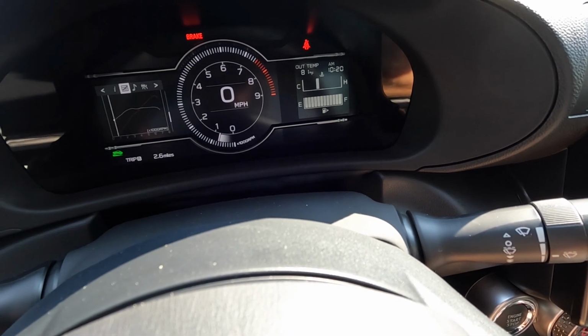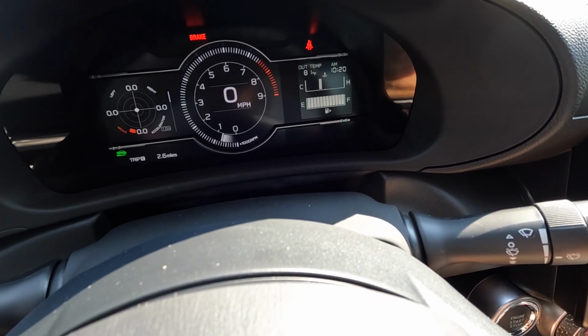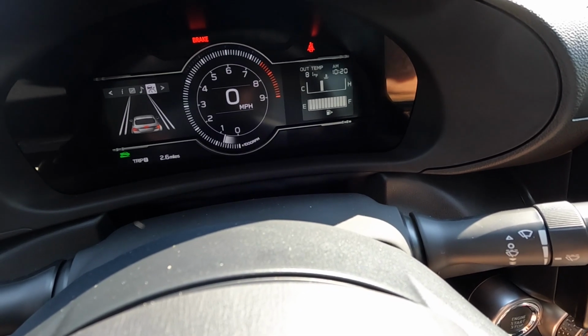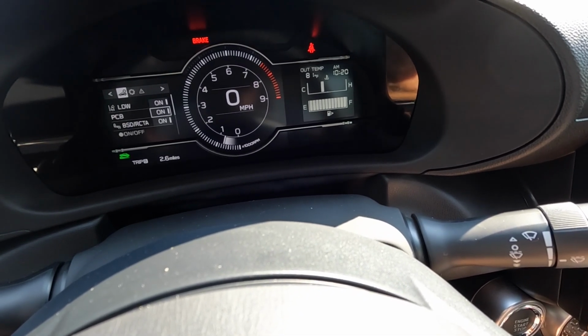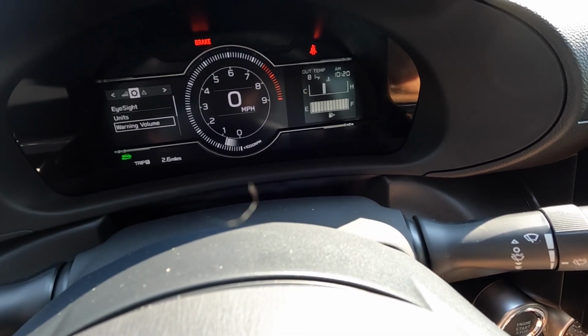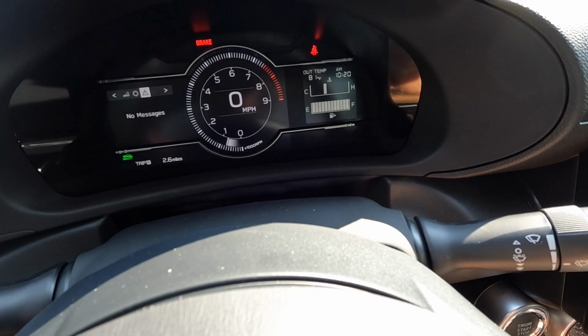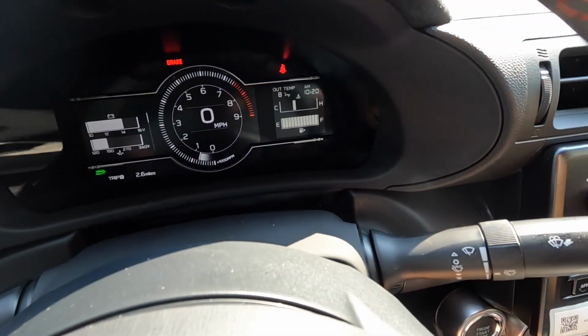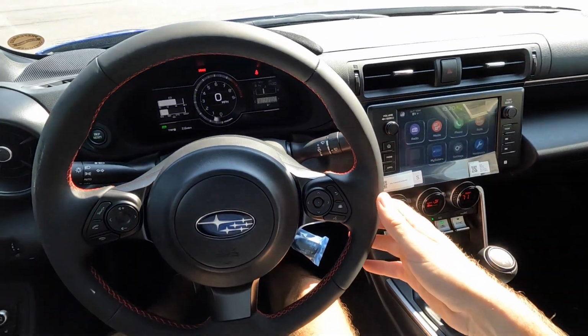You can go to some more performance data, so you can look at your braking and accelerating. You have your music, your distance pacing there, and then you have some technology features that you can go through, turn on and off, as well as a few more settings here, and then you have any messages. So it's pretty nice to be able to go through all of that, and then everything on the middle and the right side is fixed there.